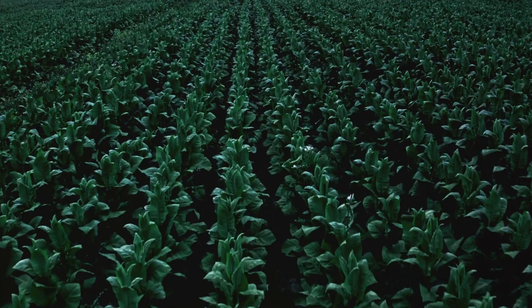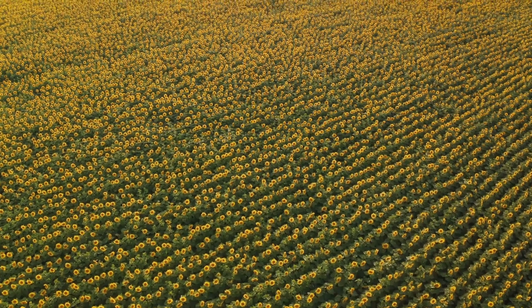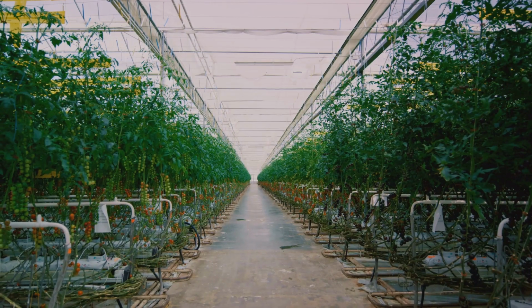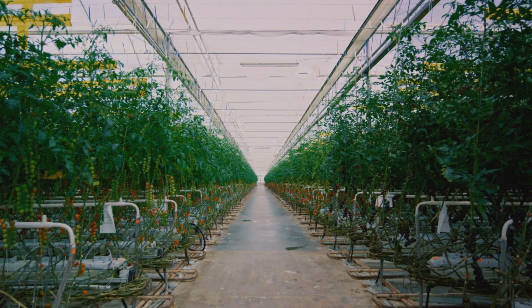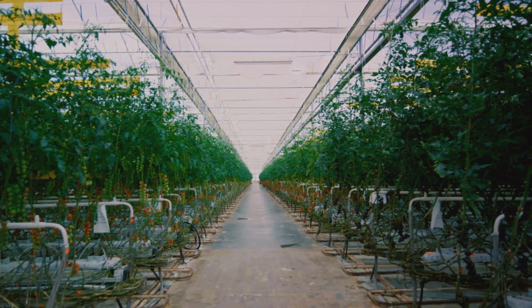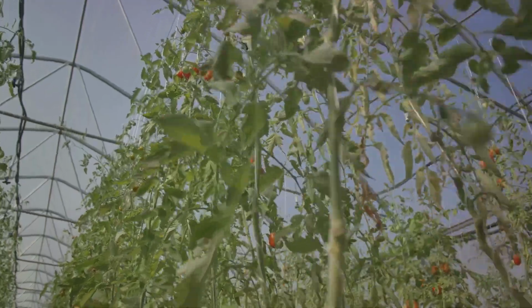If you've ever marveled at a field of sunflowers, all standing tall and identical, you've witnessed the power of hybrid uniformity. This consistency in size, shape, and ripening time makes hybrids a favorite among commercial growers and home gardeners alike. It allows for easier planning and harvesting, not to mention the aesthetic pleasure of a perfectly uniform garden.